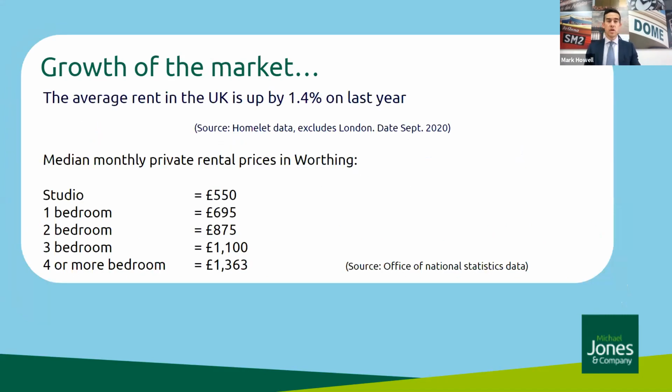This is the UK average rent in the market, up by 1.4%, which seems like quite a nominal growth when you look at the growth numbers of demand, etc. This is based on HomeLet data. It excludes London. The reason London is excluded is, to be honest, London's having a completely opposite scenario at the moment. They're actually finding a drop in rents in London, for reasons we'll talk about later.